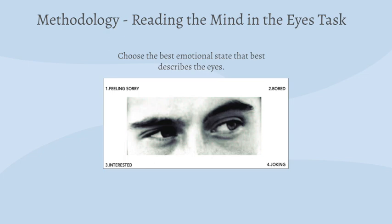The researchers employed the Reading the Mind in the Eyes task where children were asked to identify emotions displayed in the eyes of different faces. This test includes photographs of male and female eyes depicting emotional states. For each photograph, participants are asked to choose the emotional state that best describes the eyes, choosing between one of the 4 possible emotions listed at each corner.